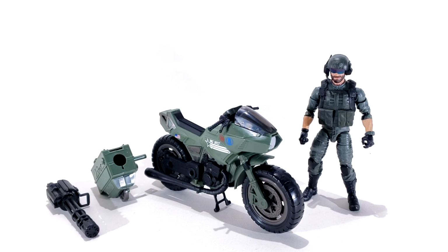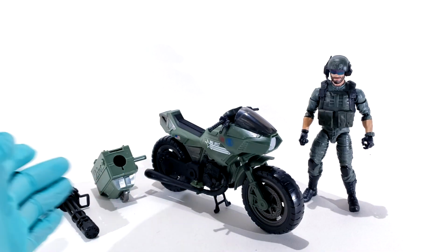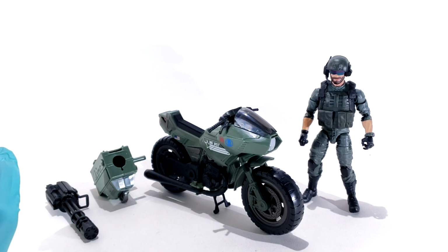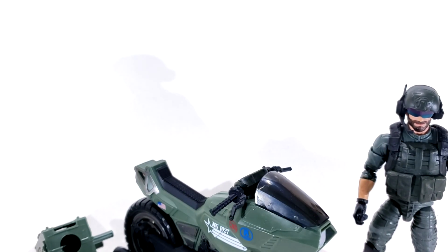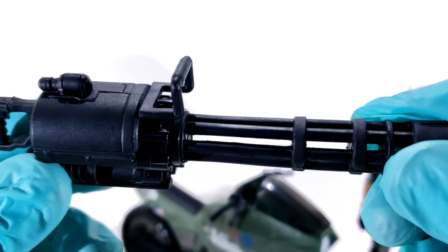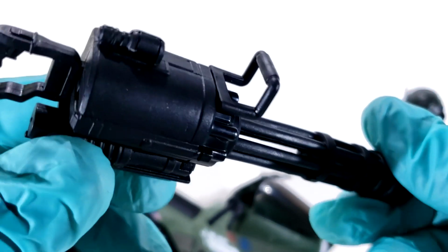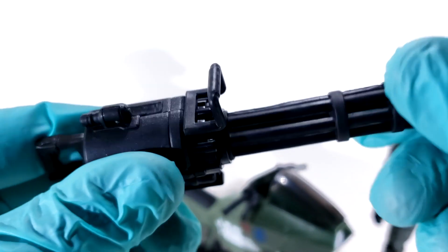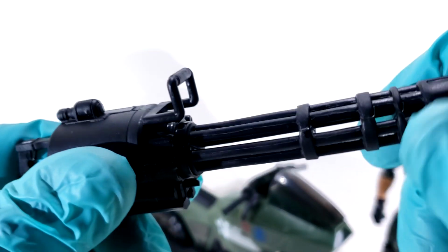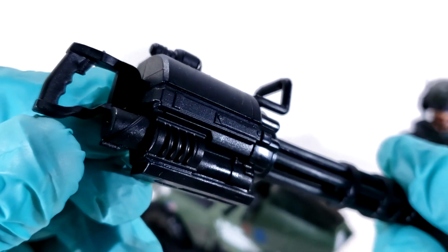Now, as usual, you know I'm going to go into the accessories first, and I consider the bike and the Gatling gun and sidecar an accessory. So we're going to bring this a little bit closer and go over this right here. Right here, you have the nice Gatling gun that you got when you got Roadblock. Nice sculpting within the gun, done out of a hard plastic. And yes, you can turn the nose of the Gatling gun to give it a nice turning effect, which is cool.